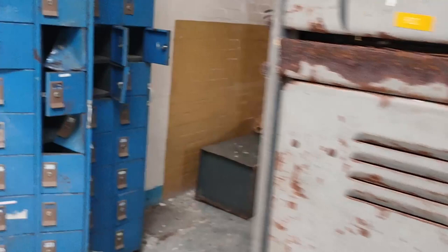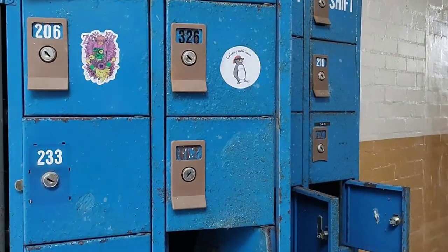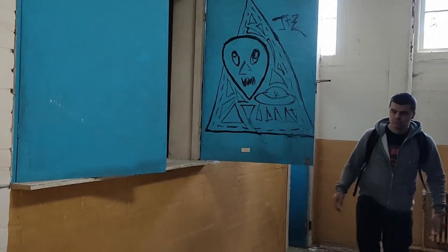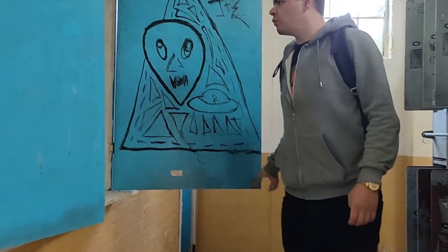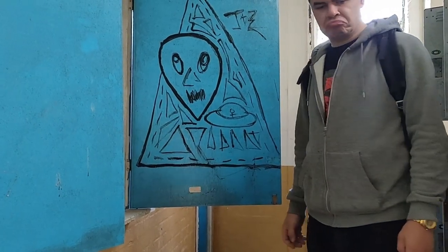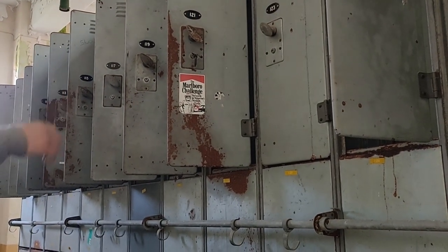All kinds of lockers. Oh, wow, what's this double door? It's like a serving hatch or something. There's a sticker on that one. Some of them have got keys in them. John nearly walked in that.